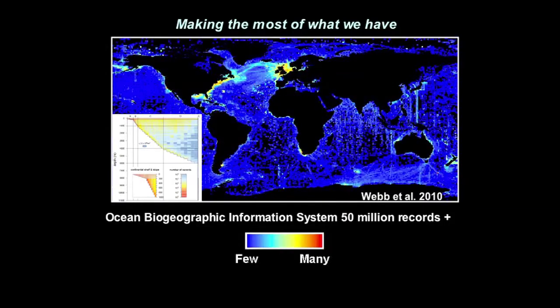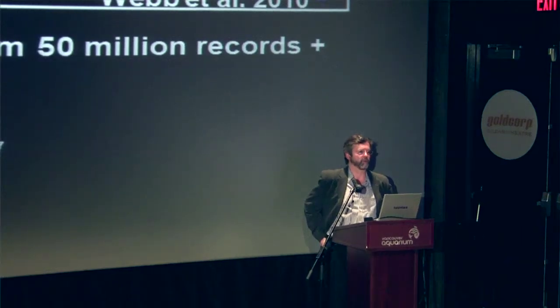The main points to take out of this graph, if you look at this area in yellow around Europe, that shows you the most intensively sampled areas of the world. The blue and the black show you the most poorly sampled areas around the world. So if you look at Eastern North America, not too bad. Europe, very good. Pretty much the rest of the world, very poor.